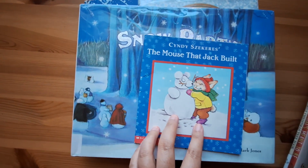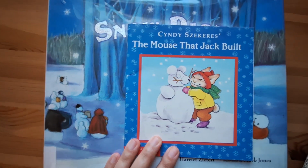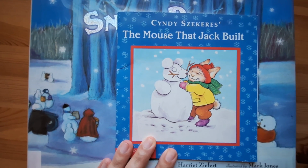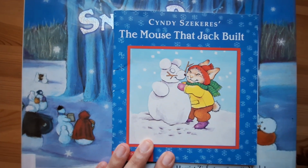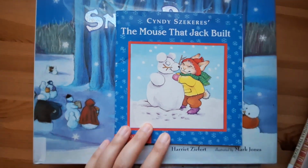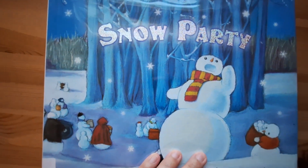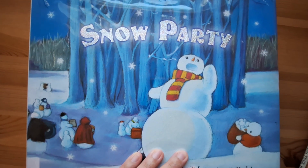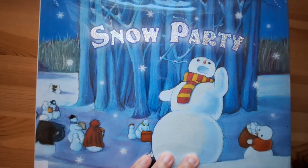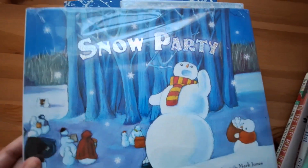The next two, I should say, are about snowmen, if your kids like snowmen. This is called The Mouse That Jack Built, and it's about a little bunny who makes a snowman mouse, and it's supposed to be like the house that Jack built, but it's the mouse that Jack built. Very short and cute. The next one is Snow Party. It's about snowmen who go and gather in the woods for the winter solstice, and it's a nice enchanting book. My daughter really liked this one.